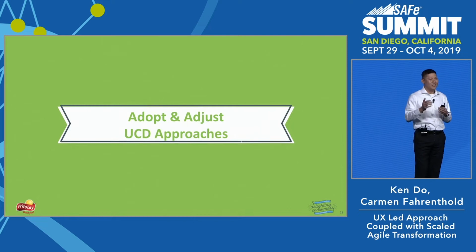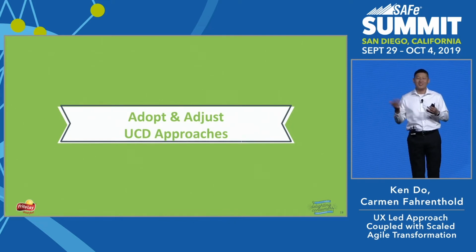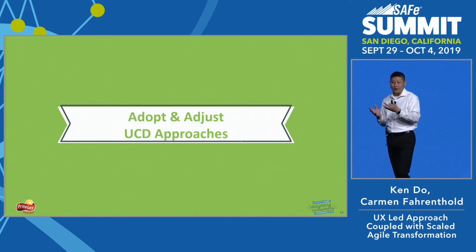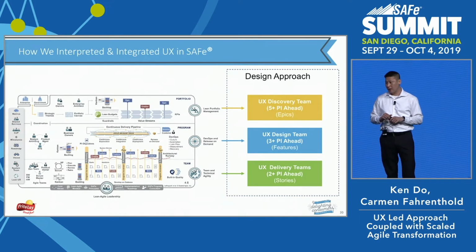So as you all heard today, within the Scaled Agile Framework 4.6, even when we started this journey, design was not clearly defined within the framework. So these are all lessons learned on how we understood the framework, tested and learned, and incorporated design thinking or user-centric design into the Scaled Agile Framework.